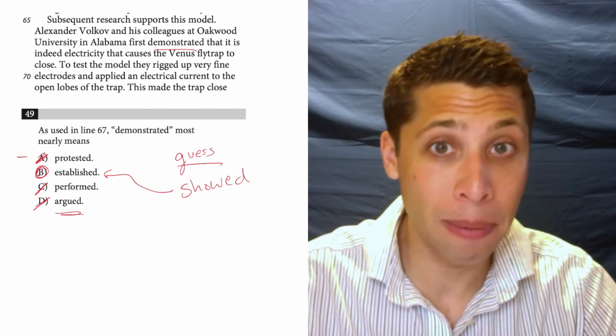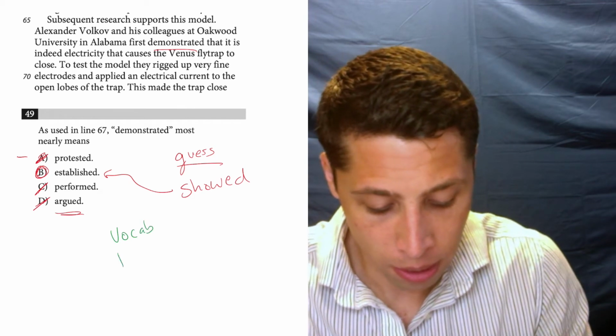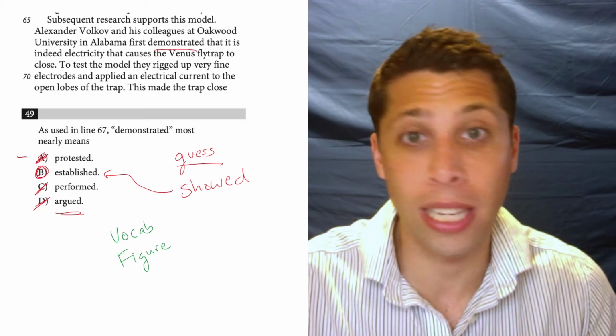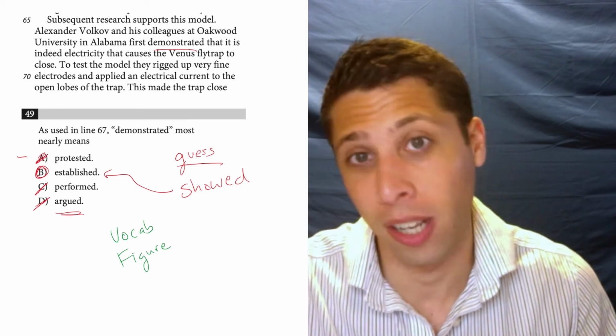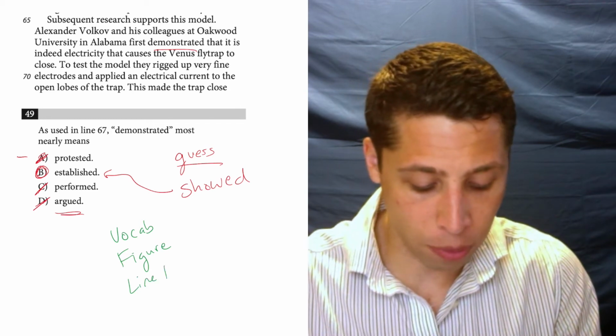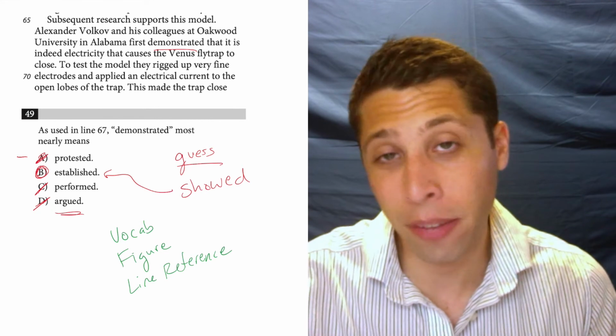Go for vocab and figure questions first. They require the least amount of reading, and they're usually easy. It's just about following instructions or plugging a word into a sentence. Then anything with a line reference is probably next. And then from there, you've got some choices.